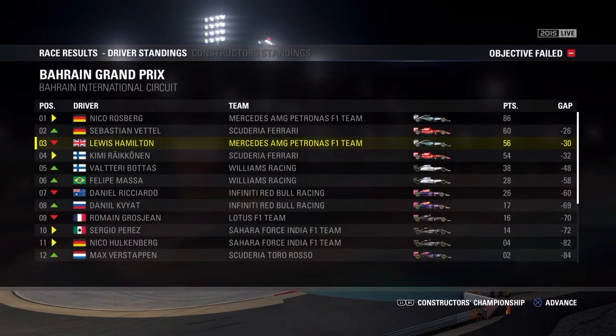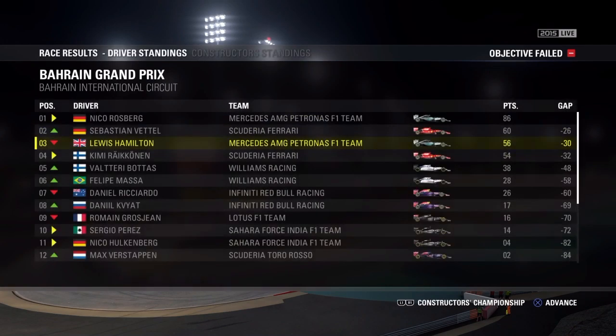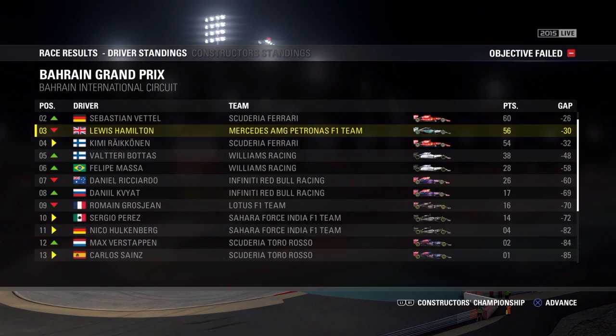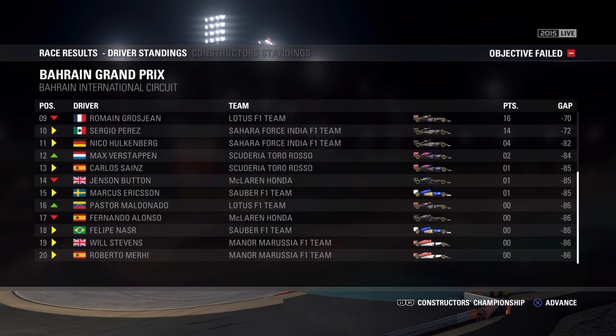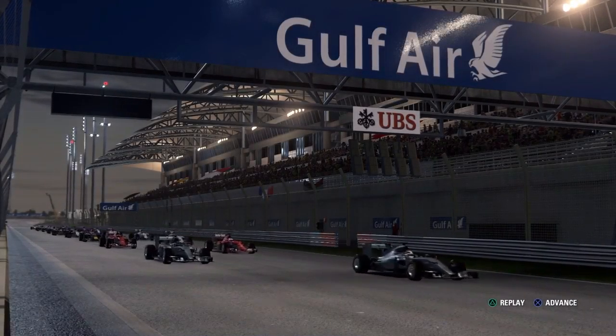Currently 3rd in the Drivers' Championship now. Moved down to 3rd, was 2nd. Now I'm 30 points behind Nico Rosberg. We are currently 1st in the Constructors' Championship. And then got Roberto Merhi and Will Stevens not doing well in the Manor Marussia.